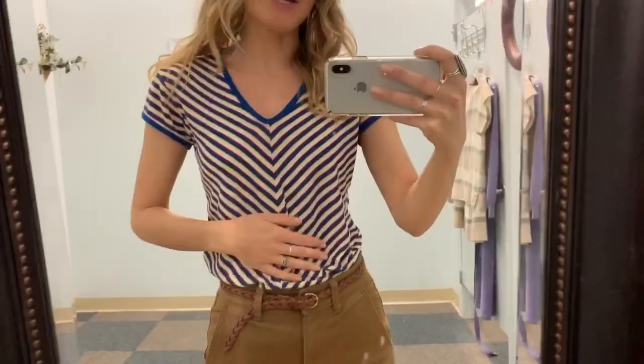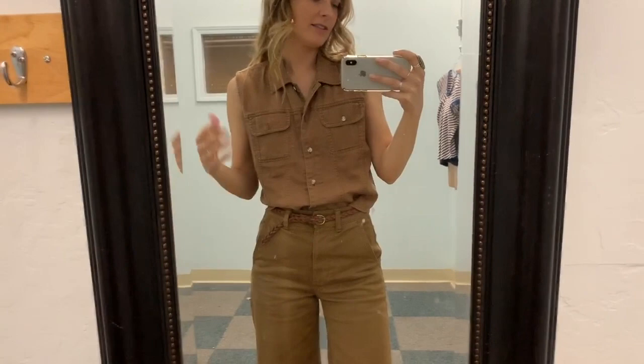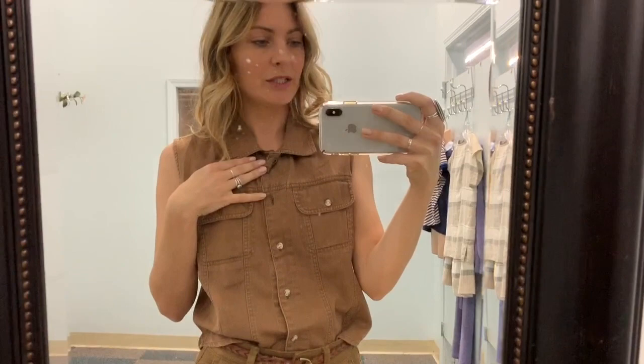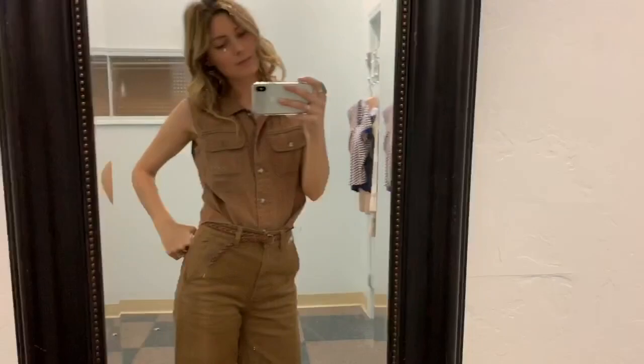Okay, so this is an interesting top, kind of like this monochromatic look that I have going on here. But this shirt is giving me safari vibes. I think I see why they donated it, is because it's missing the button there. But honestly, these are super easy buttons to find, so I could get one and replace it if I wanted to. I'll think about it.